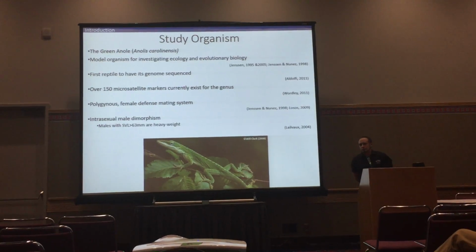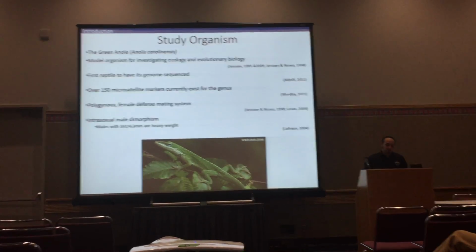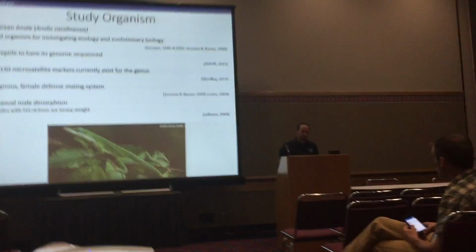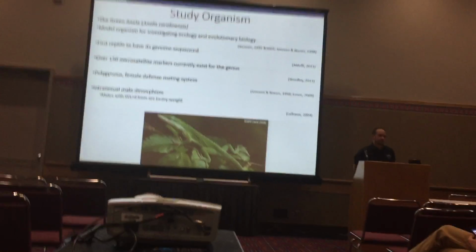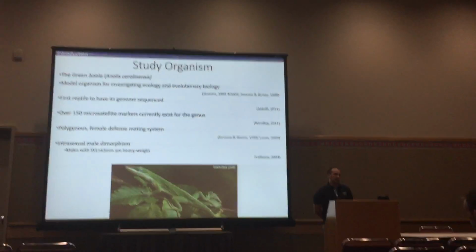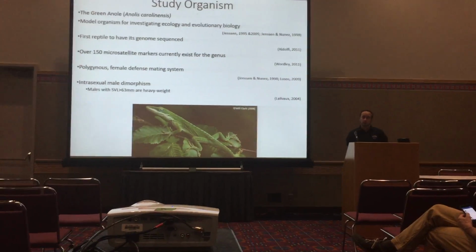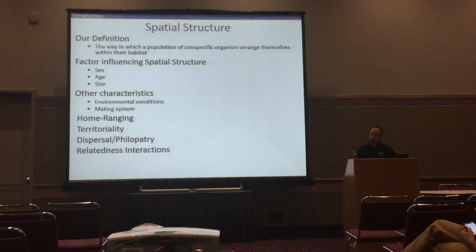But they have two behavioral components that are very interesting. One is a female defense polygamous system, where they defend areas as opposed to just an individual female or multiple females. And the males have an intersexual dimorphism where there's two morphs of males: heavyweights and lightweights. Heavyweight males are males who reach a snout-vent length of 63 millimeters and greater, and all other males stay under that, or lightweights. There are only a few that actually do get to become heavyweight males.